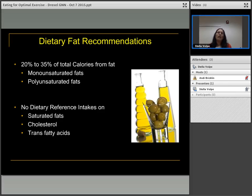There are no dietary reference intakes for things like saturated fats, which are very much in the news, as are trans fatty acids or cholesterol. However, if you consume the better types of fats, you're likely not going to consume too many of these types of fats.